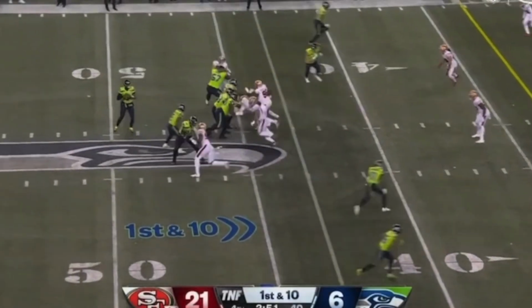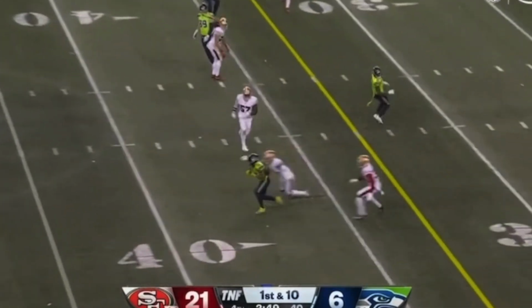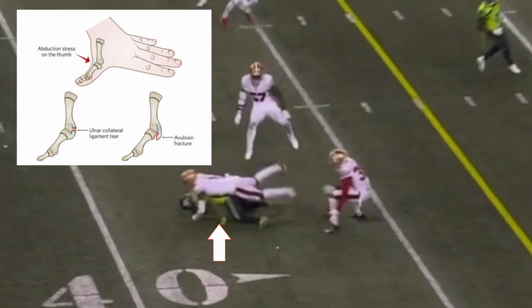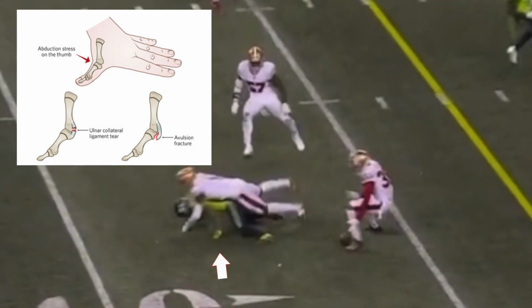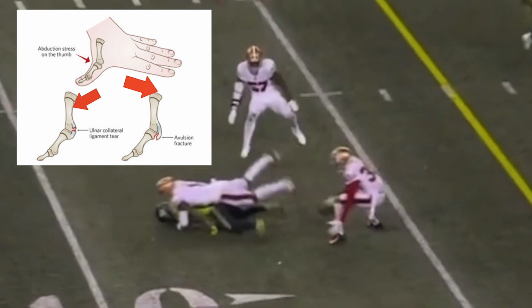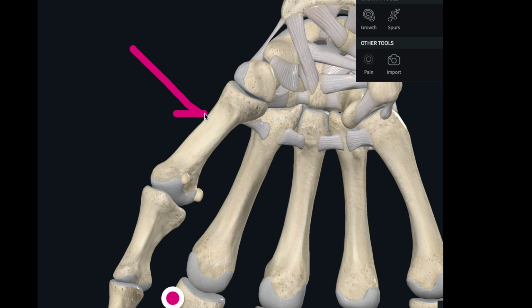What I'm thinking happened here is when Tyler Lockett goes down and his hand strikes against the turf, you might see an abduction of his thumb, which kind of stretches that part of the thumb away from the pointer finger. This type of twisting injury creates a significant loading on the first metacarpal joint.